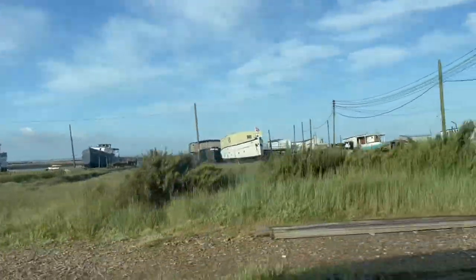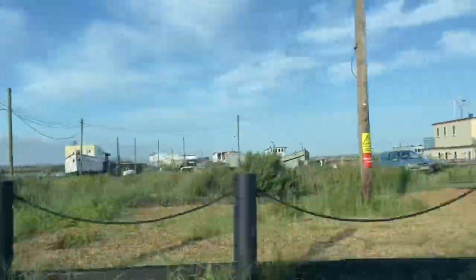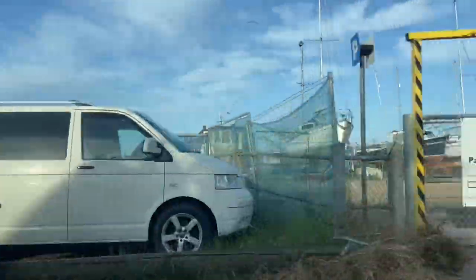Right, and you rejoin us at about 6 o'clock the next morning, going to meet the skipper of the Galloper at West Mersea Pier.